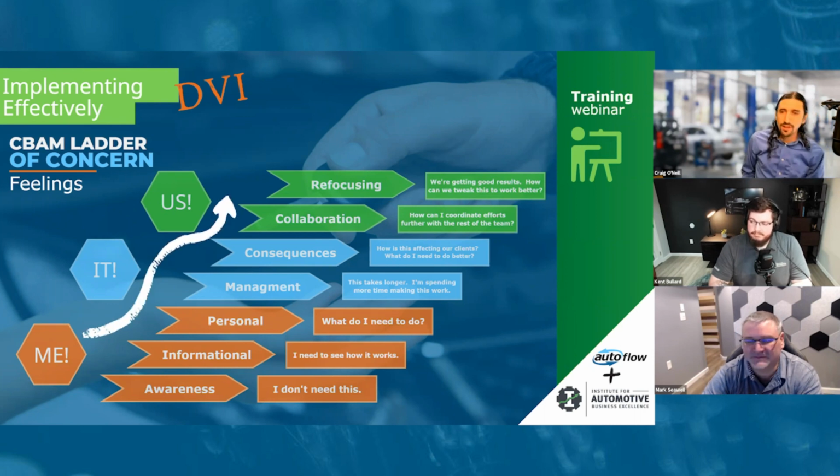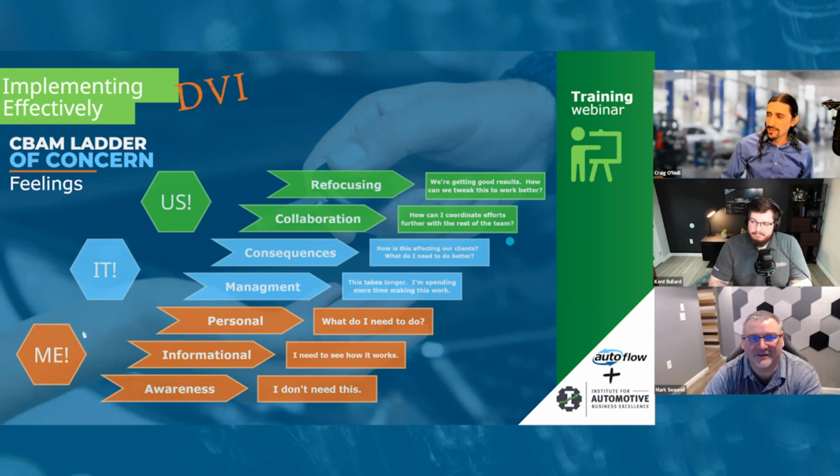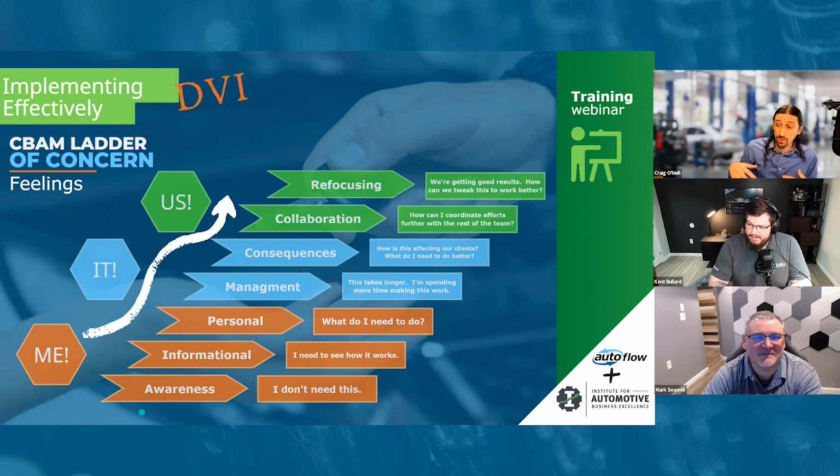Is like, oh, yeah. I mean, once you start hitting that collaboration level, this self-replicates. It's now a part of the culture in the shop. When you get your team at this level, this is great. But that culture is not taking root. Your culture is a me-based focus if you never get out of that orange level.